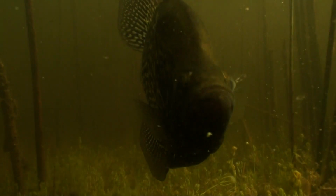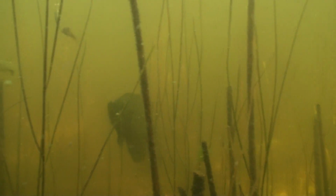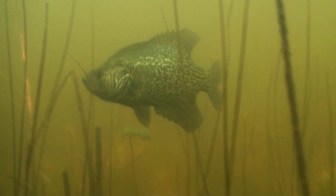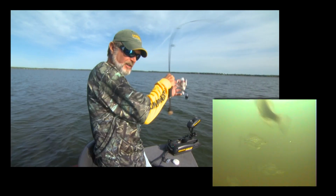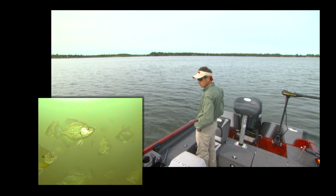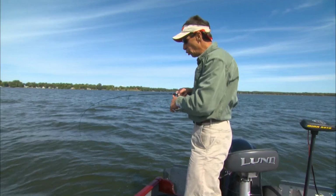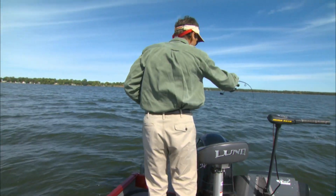Crappies are notorious sight feeders that often examine baits for long periods of time before reluctantly striking. But that's not always the case. Under the right conditions, crappies can be surprisingly aggressive despite their tentative nature. Baits that trigger strikes can turn nibblers into gnashers in nothing flat.